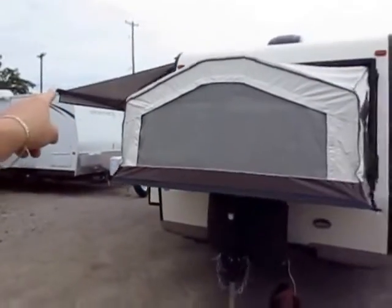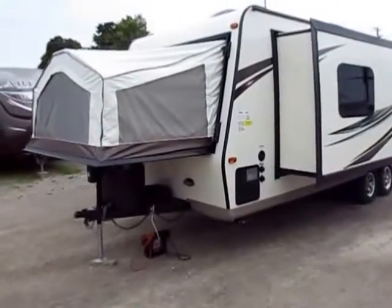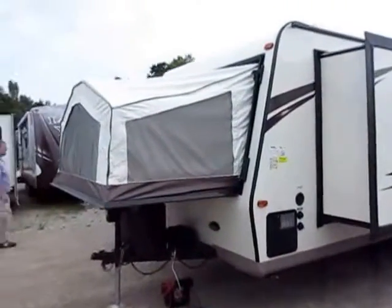Just like we have a better power awning on here, you're going to see a better grade power tongue jack on a Rockwood. And it's the little detail stuff that I like on these. How you doing, folks?